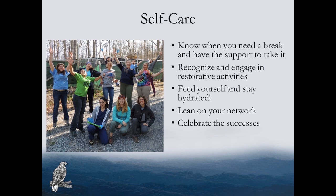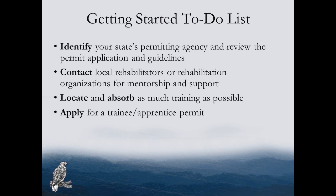Know when you need support and lean on your network for it. If you need someone to bring you lunch, ask someone to bring you lunch. That's why we have friends and family. Never forget to celebrate your successes, focusing on the positive impact that you're having every day in the world of conservation. If this all sounds great and you're ready to get going, here's your to-do list.